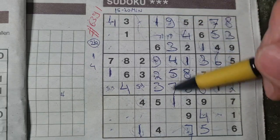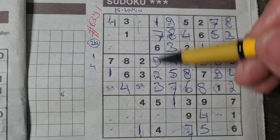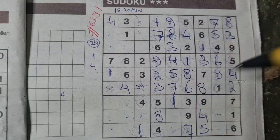7 and 8. We have a 7 now in the middle column. No 7 there. 7 should be here, and 8 goes there. So one digit left in this column for number. The 1, the 2, 3, the 4, the 5, the 6, the 7, the 8 is missing.